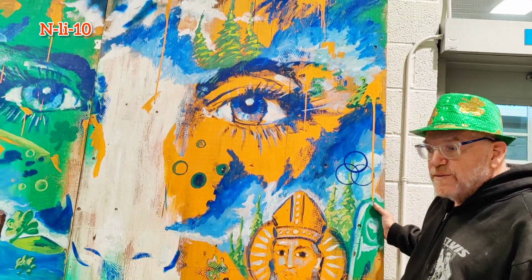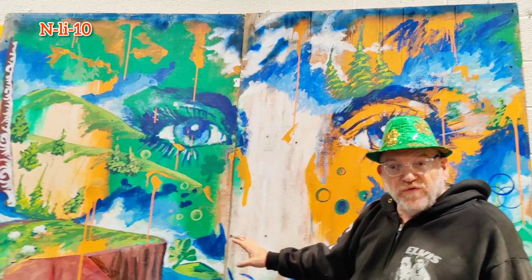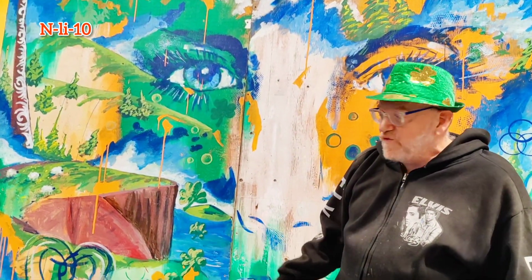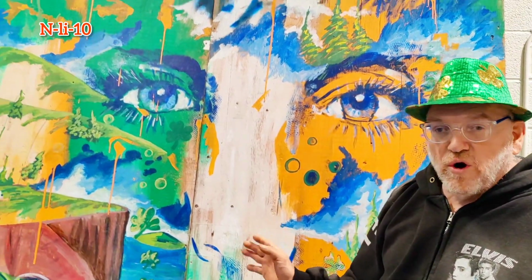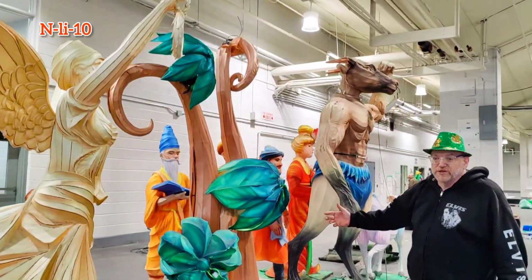And the parade has a whole collection of these. They're beautiful paintings. We do about 2 of them a year. They're 8 feet by 8 feet. So gorgeous. We use them on our floats in the parade. Come over here and see what we have for the other floats. These beautiful sculptures.